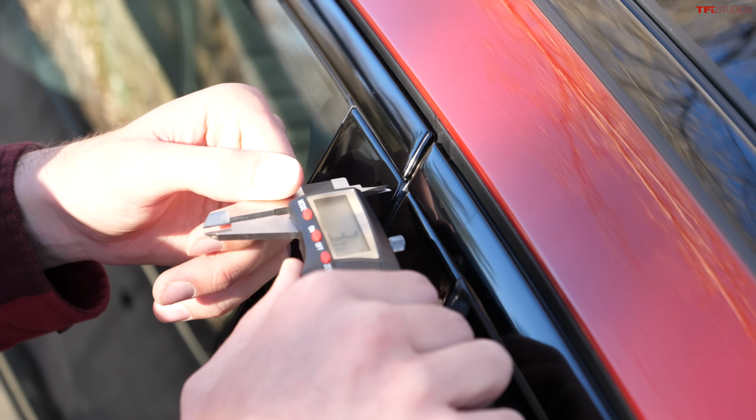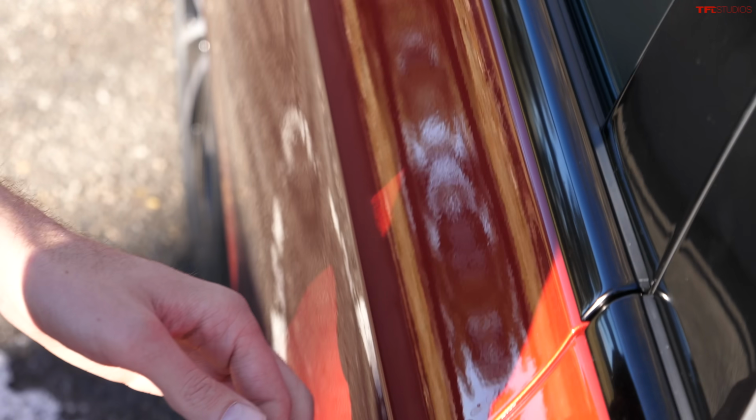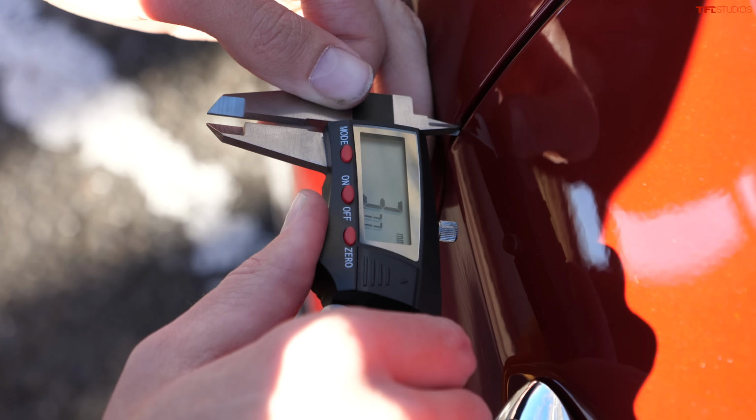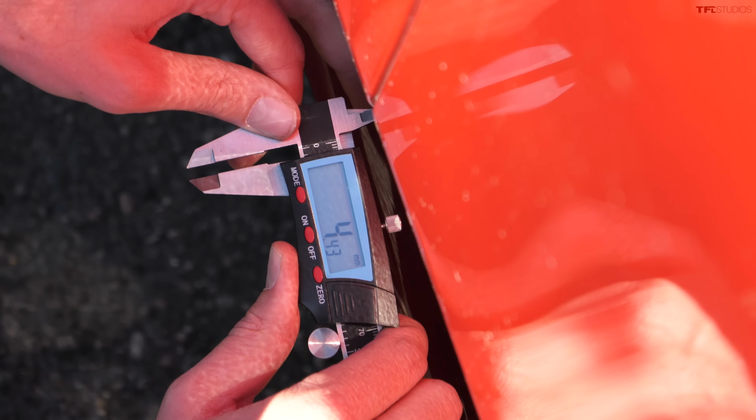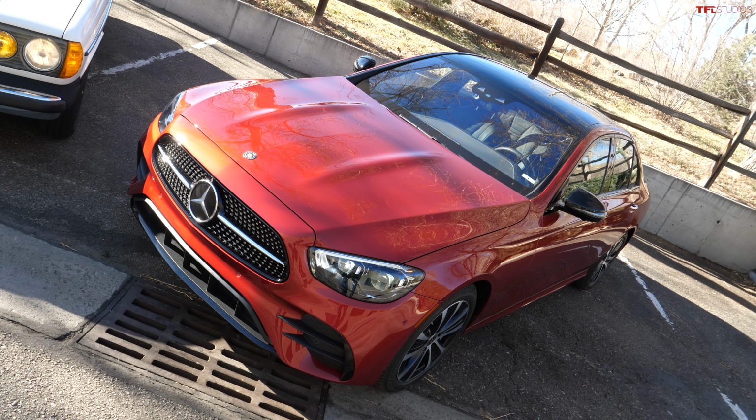Let's check out the new ones. Now at the top of the door, this panel gap is right around 3.7 millimeters, so much smaller than the old one. Here in the middle of the door, that gap is right around 3.7 millimeters. And at the base of the door, that gap is right around 4.4 millimeters. So not only is the gap smaller on the new Mercedes, but the variation is also much smaller, at least compared to the old one. That makes sense because production techniques have improved dramatically.